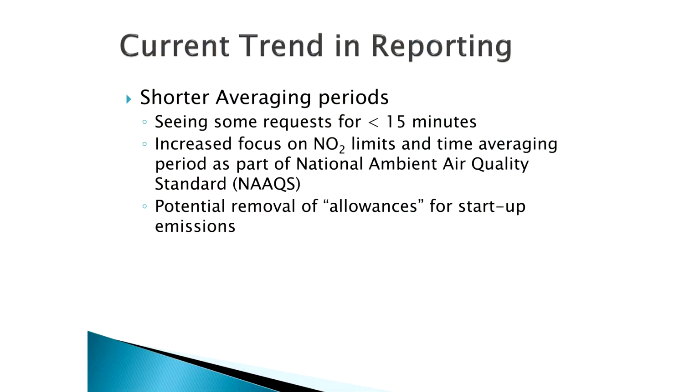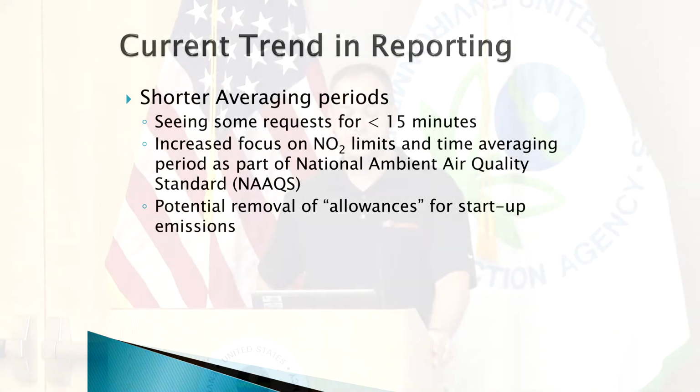And what we're seeing in the trend here is that we're looking at reduced averaging times. Certainly less than 15 minutes. I've seen requests where they're talking about regulating on a 6-minute average. And they're increasing their focus on the high NO2 and reducing or scaling back these startup allowances.